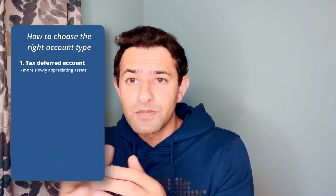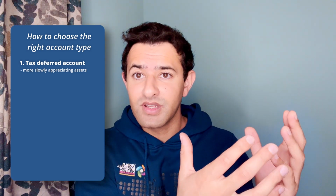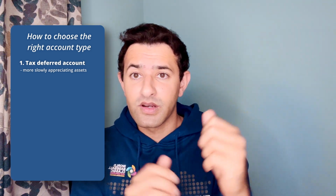Now, what people do is they make this very common mistake, which is they put their investments in the wrong account because they just neglect or ignore all the tax advantages of these accounts. So I'm going to show you how to take advantage of that right now. In a tax-deferred account, we want to place more slowly appreciating assets so that we don't get hit with a huge tax liability when we ultimately take it out and pay ordinary income tax. Because remember, ordinary income tax is suffocating. It's the highest tax that you're really going to pay, and we want to mitigate that tax as much as we can.